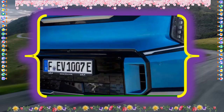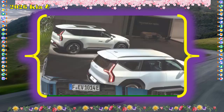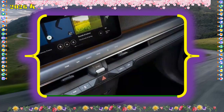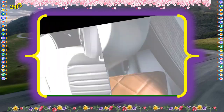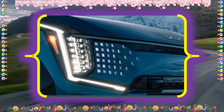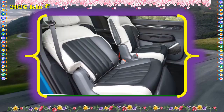Warranty and maintenance coverage. Kia provides one of the best warranty plans in the industry. Unfortunately, unlike Hyundai, it doesn't come with any complimentary scheduled maintenance. Limited warranty covers 5 years or 60,000 miles. Powertrain warranty covers 10 years or 100,000 miles. No complimentary scheduled maintenance.